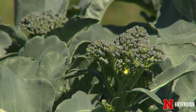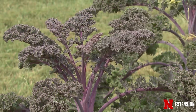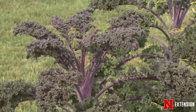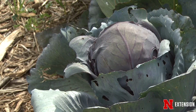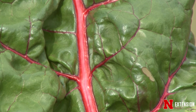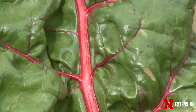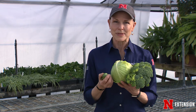For the most part, it's easier, especially for beginning gardeners, if you actually buy transplants. But again, think in terms of these particular vegetables as being ones that do like the cooler season. So you can plant them early in the spring and harvest. You can actually seed and start your own transplants depending on what your variety is and when you're looking for harvest. You can actually use these as a fall crop as well.